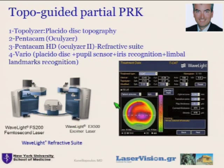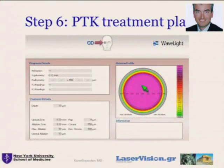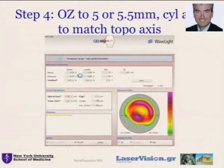We're able, just to briefly run by it, to import 4 different types of topographies, and I'd have to disclose that this is not yet FDA approved either, any type of topography-guided treatment in the United States. So the patients I see in New York, I cannot offer them this. Then choose, for instance, here from a device that's similar to a Pentacam, it's called Oculyzer 2, perform the PTK, and then the topography-guided PRK.